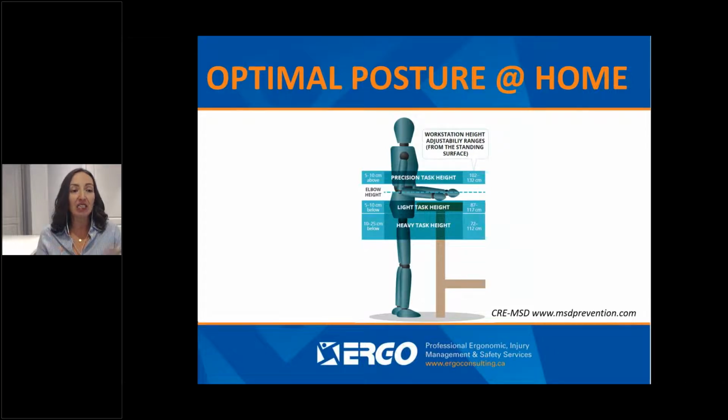So we need to consider that light work, that's our keyboarding, is done at elbow height, and then you either need to shift things higher or lower depending on whether that task is lighter and more visually intensive than typing on a keyboard, or physically requires more force than typing on a keyboard. So in your kitchen, depending on how tall you are, this might mean stacking a couple of cutting boards to get the work to the right height. Or you might want to take a moment to decide where you're going to store items in your pantry or your garage shelves based on how much they weigh and how often you need to use them.